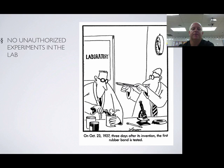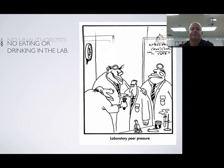No unauthorized experiments in the lab. If there is something that you'd like to try that is not part of our standard procedure for the day, please ask me. If it's safe and cost effective, I'll let you try it. But please involve me first before you do anything that's not an authorized experiment.